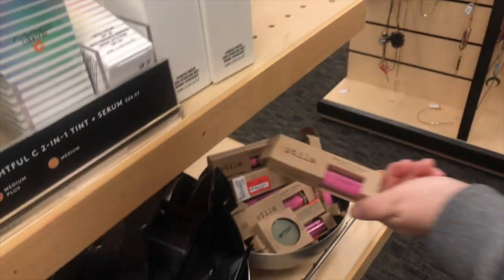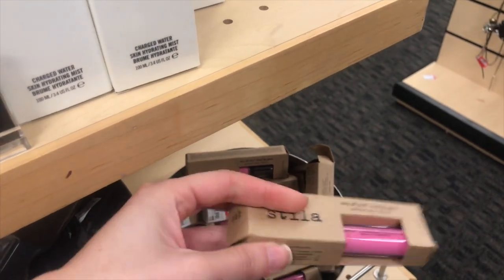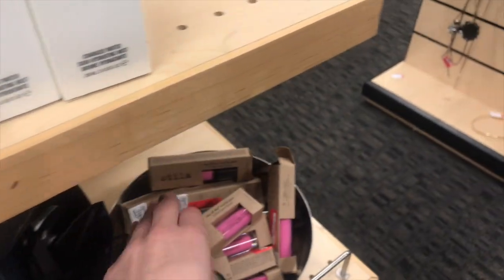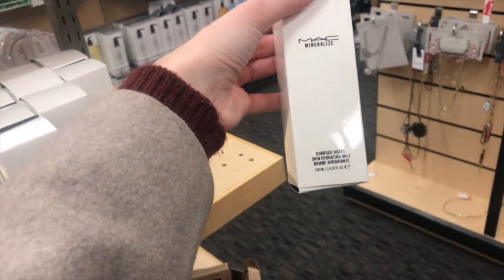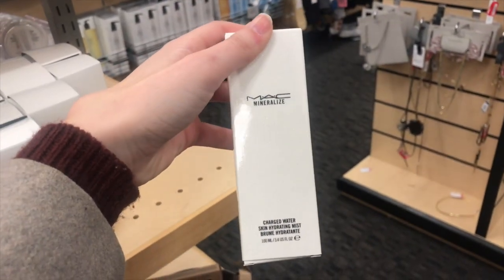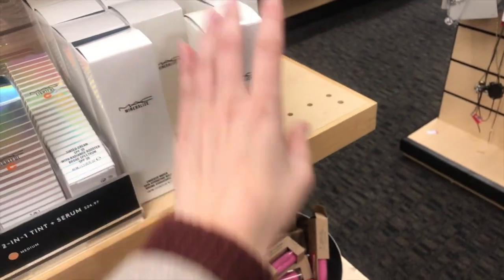That is cute. Oh, it's a lip gloss. It's on clearance. That's good. It's $4.80. What's the color? It's called Hot Pink Vinyl. Oh wait, is this like Fix Plus? Ooh. Oh, is that the bottle? This is the Hydrating Mist. Charged Water Skin Mist. It's $15.